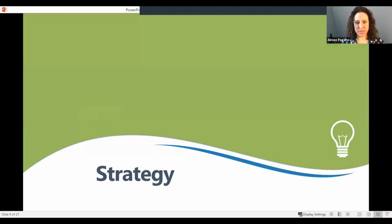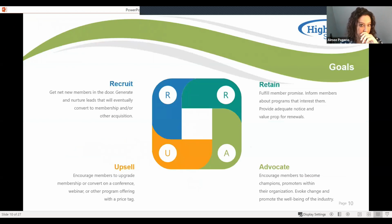So let's talk strategy. This is a little bit of marketing 101, but it's still very important when setting the stage. When we talk about goals, we talk about four different categories in the association space. One, are you looking to recruit? Are you looking to get net new members in the door? Two, are you looking to retain? When they signed that check, your promise back to them was to inform them about programs and services that are relevant to them. So are you looking to retain and show that overall value prop and member value?